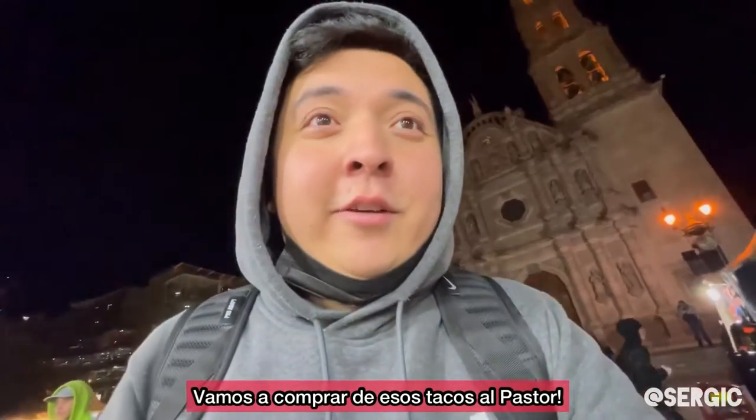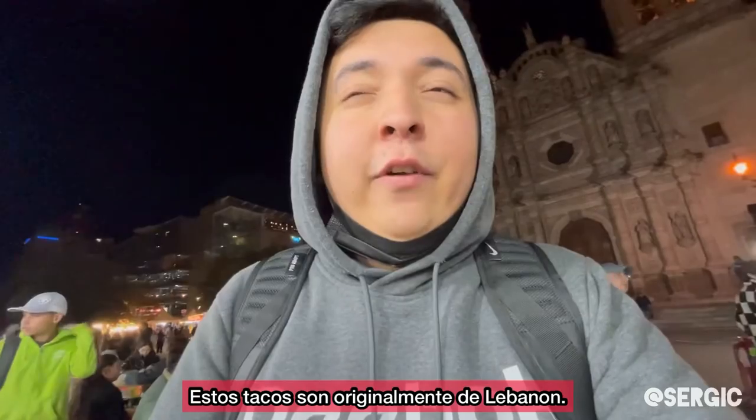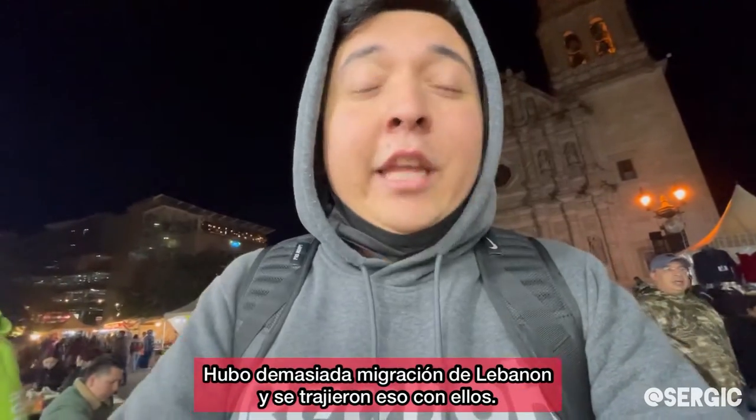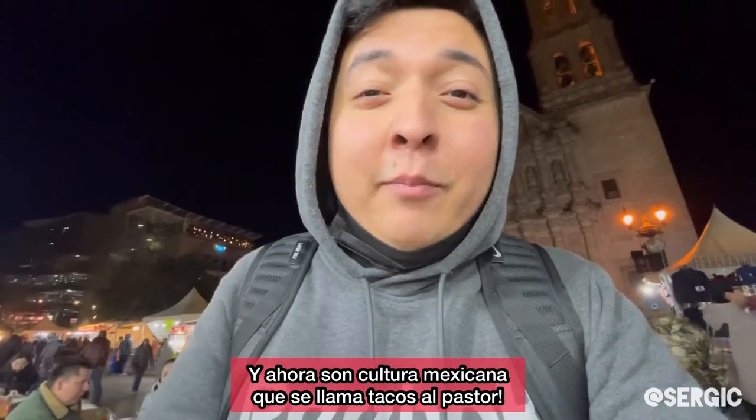We're gonna get some of those tacos, some tacos al pastor. It's really crazy how they make them. These tacos actually come from Lebanon. There were a lot of Lebanese immigrants that came to Mexico and they brought that along with them. And now it's part of the Mexican culture and they call it tacos al pastor.